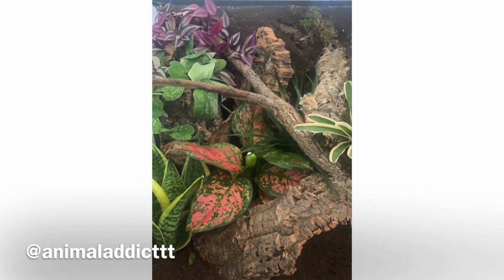Here is a cage for a crested gecko. I know nothing about them, but I think it looks very cool with all the colors on the plants and stuff, and it's the luckiest cresty ever and also the cutest.